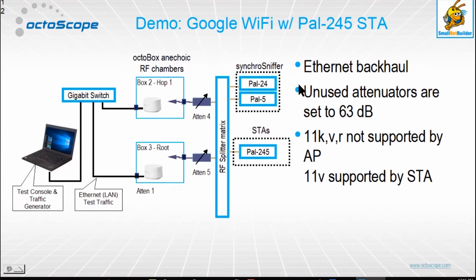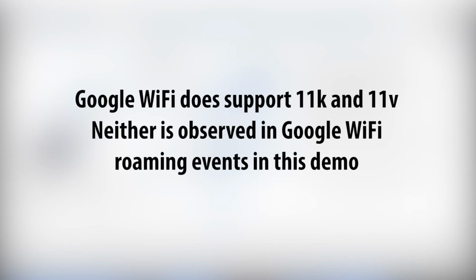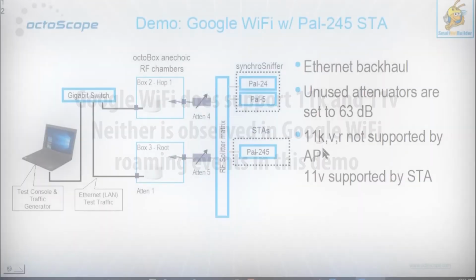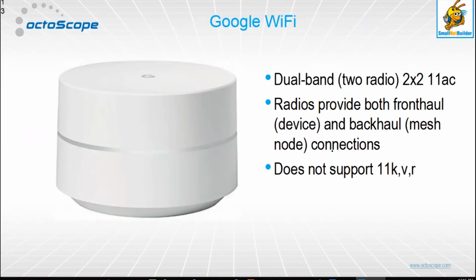And all the other attenuators to make sure that we're not getting any stray things are all set to 63. And one thing about the Google Wi-Fi is that KVNR are not supported. So this is sort of a pure, we can't use any of the advanced techniques. So this is sort of worst case, I guess, roaming. 11V is supported by the station, the PAL, but it doesn't come into play.